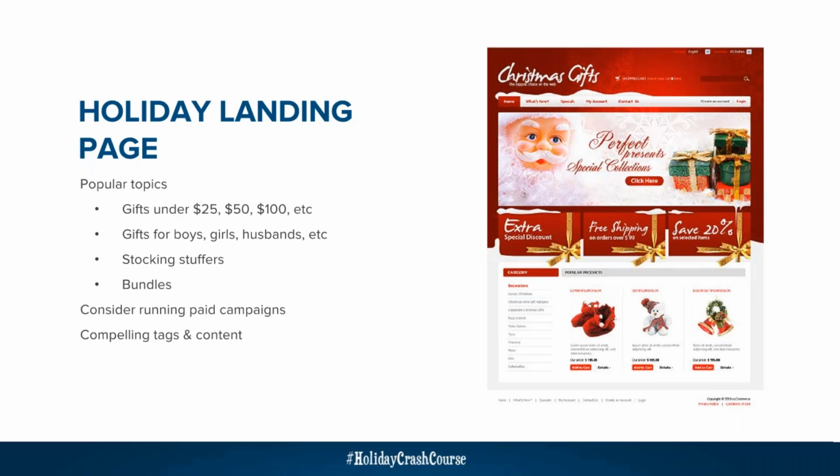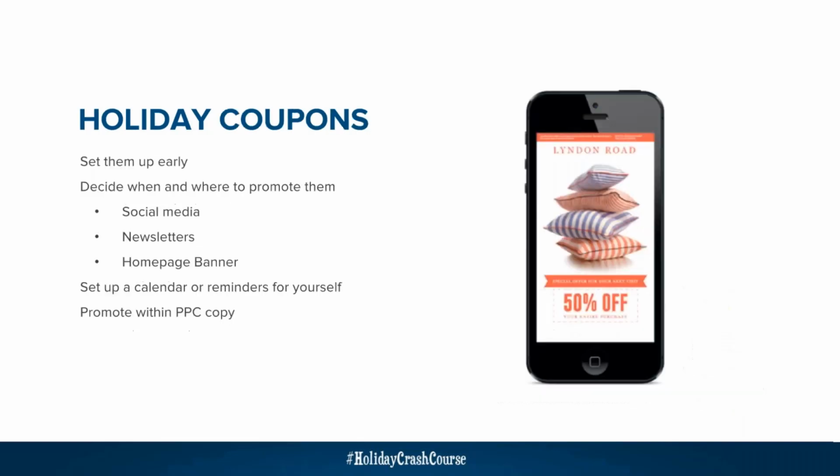Depending on your products, you could segment these out into gifts for kids, or husbands, or moms, or anything that makes sense for your target audience. A stocking stuffer category, and those bundles again, those are also a great idea for those who might already be browsing on your site and they just need a couple small things to round out their gift, and again, raises that average cart revenue. And if you decide to create these types of landing pages, just spend a little time creating some compelling tags and on-page content so that you have potential to capture organic traffic and possibly some new shoppers. All right, one slide forward, please.